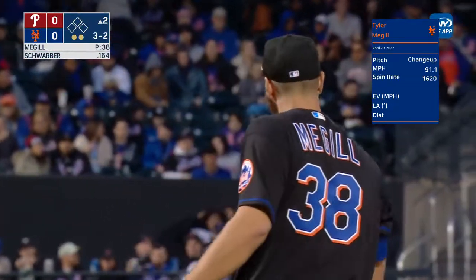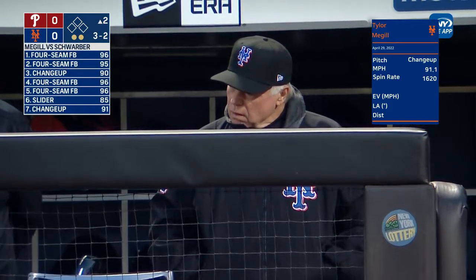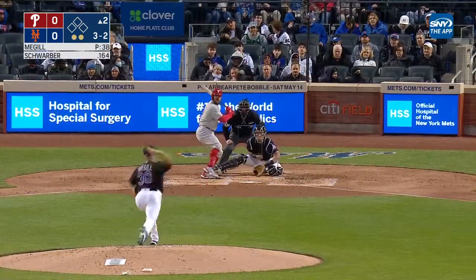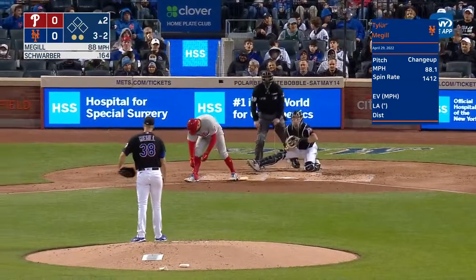That's the third changeup he's thrown in the first two innings. Got to give Schwarber credit here. This is a real good battle at bat for him. Makes you work. He's drawn a lot of walks over his career. And the breaking ball just missed.